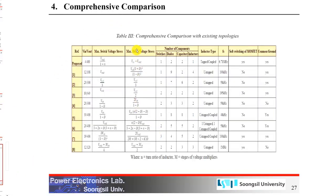Table 3 shows the comprehensive comparison with existing topologies. It can be seen that the proposed converter outperforms most of the existing topologies in the market. The voltage stress is very low in the proposed converter, and the voltage gain is 100 times, while all of the other converters have a very low voltage gain. This shows the effectiveness of the proposed converter. Also, the number of diodes used in the proposed converter is only 2, and the capacitors only 2, but the other topologies use a high number of diodes and capacitors. And the proposed converter is soft switching.